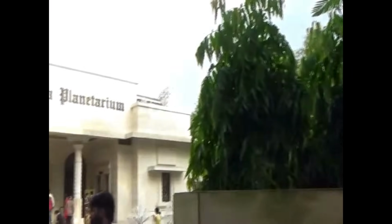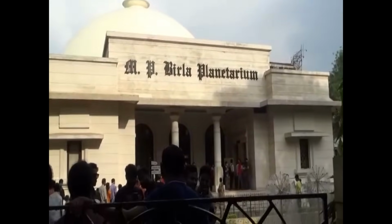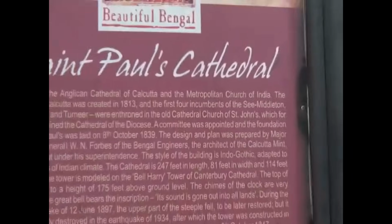It offers the public and students more than 100 astronomical projects dealing with various facets of astronomy, astrophysics, space science, as well as myths concerning stars and planets.